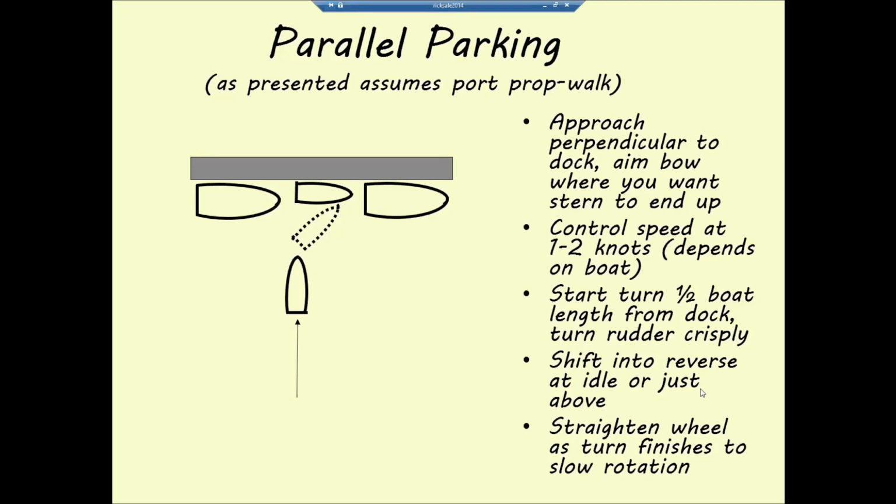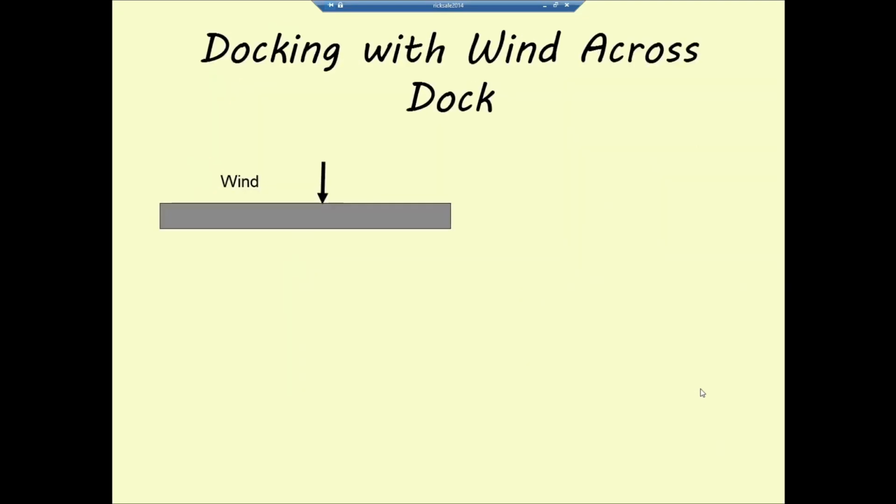So any other questions on this? All right. Now, the situation where the wind is literally trying to blow you off, you've got a 30-knot wind blowing across the dock that you're trying to come into. Your classic mad scramble to try and get the boat to the dock.